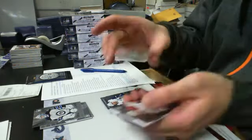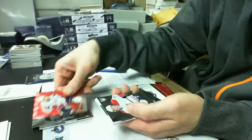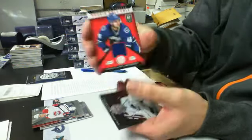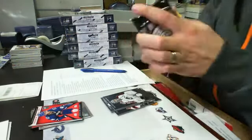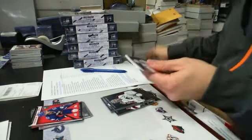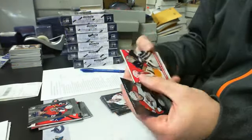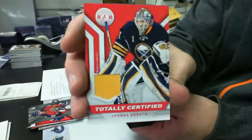We have a platinum red 12 of 100 of Carl Alsner for the Caps, and then a Christian Thomas rookie card for the Canadiens, and then a rookie roll call jersey card of Nicholas Jensen for the Canucks. We have a Michael Caruso rookie card for the Panthers, and then we have a jersey card totally certified of Jonas Enroth for the Sabres.